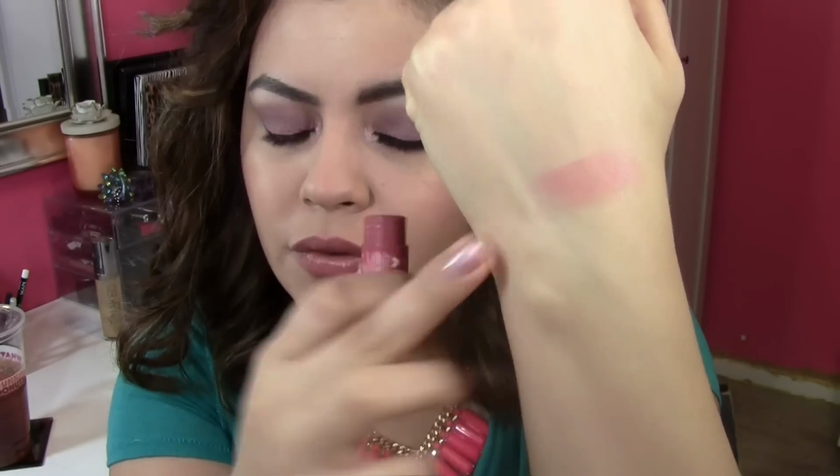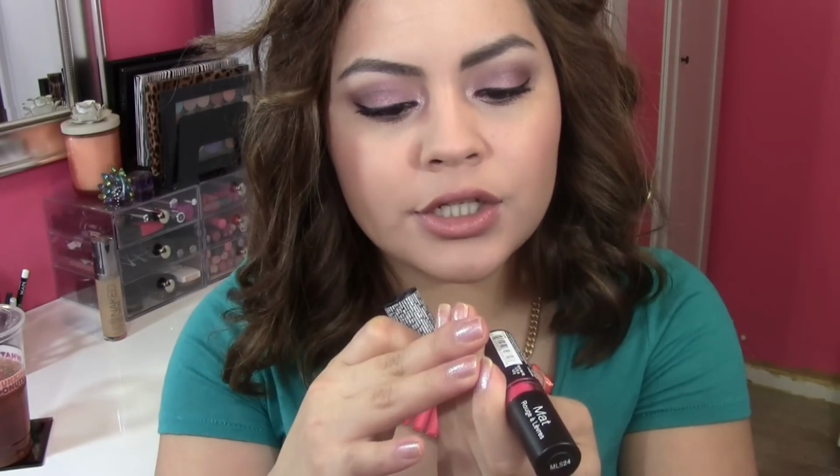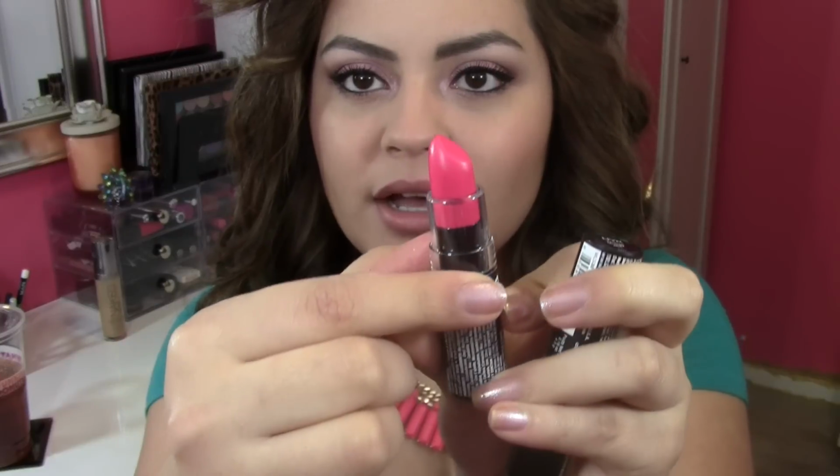And this is just a really natural Your Lips But Better color. You're not going to be able to tell really on my hand, but it's a really neutral rose color. Really beautiful. I've used this a lot since I got it. They also came out with new matte lipstick colors. The colors that I picked up are in Street Cred, and it's this crazy bright raspberry color. Super gorgeous, like the color of my necklace.